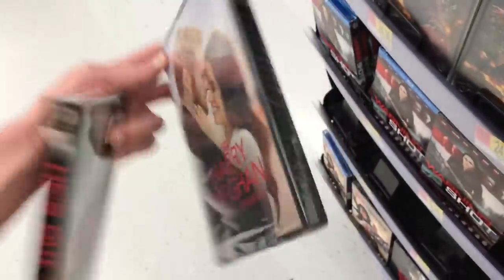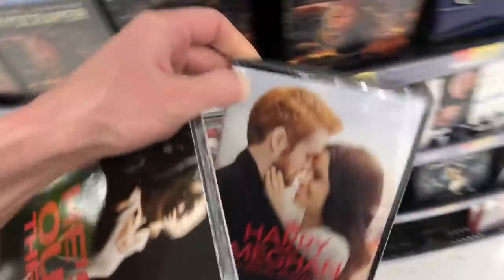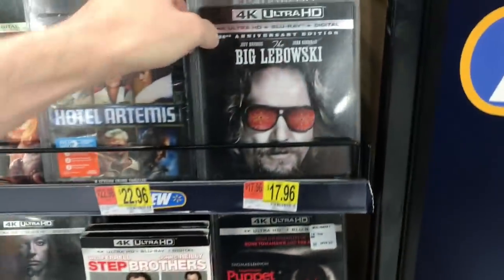Other than that though, they have Whitney here as well as the Harry and Meghan, A Royal Romance here, like the movie about their wedding and how they met and everything. Other than that though, that's all the main things in here today. There actually was some other things I noticed that came out today.